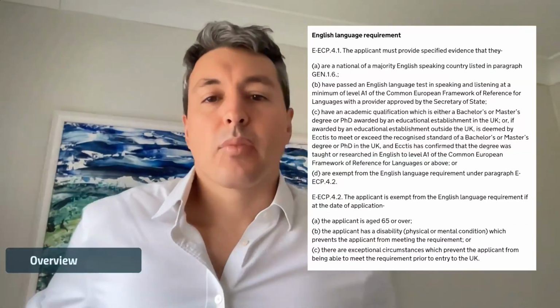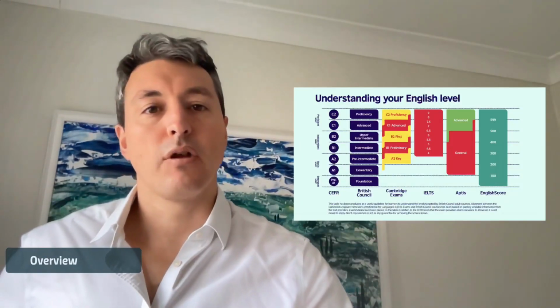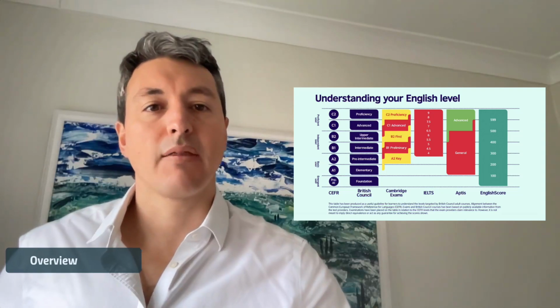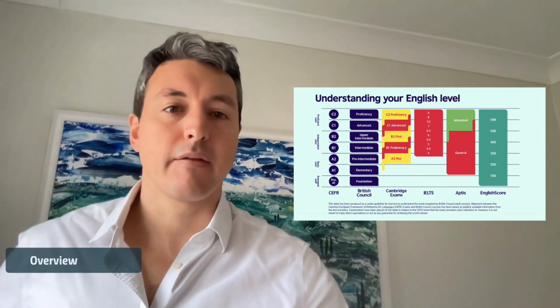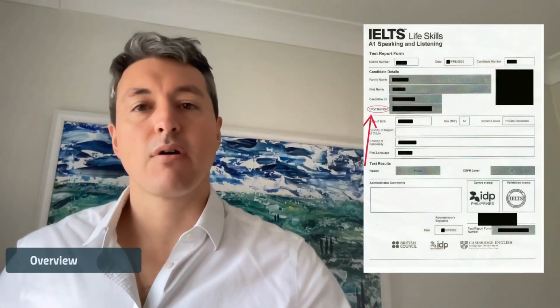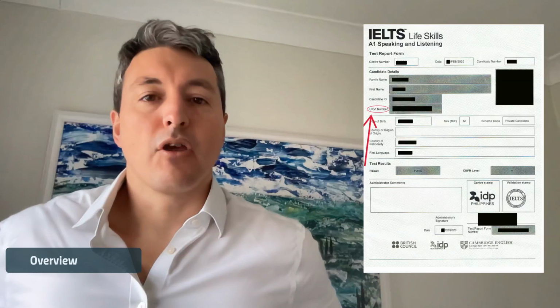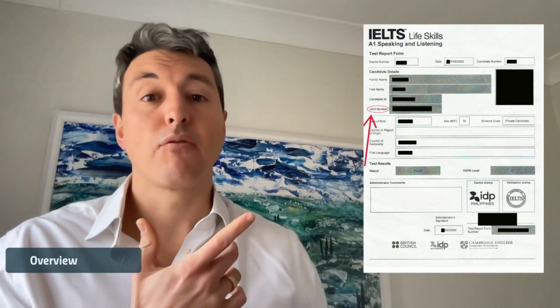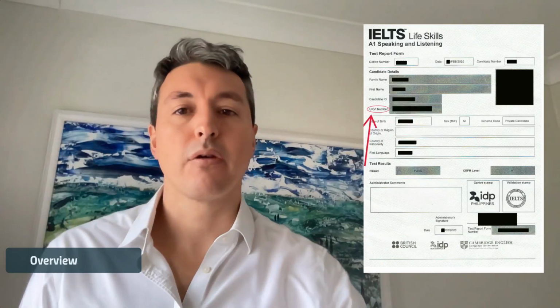So what's coming up? We're going to look at what the rules say. We're going to look at the level of English required to make the application, depending on where you are in your immigration journey and what that actually looks like in terms of the level you need to achieve. We're going to be looking at the documents you might need to provide to show that you meet the requirement, for example, via a test, as you can see on your screen, and the reference numbers relevant to an application.